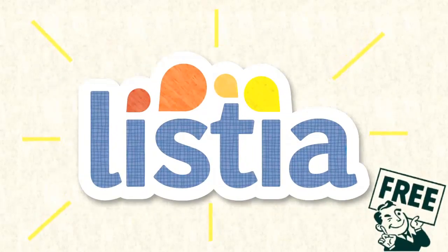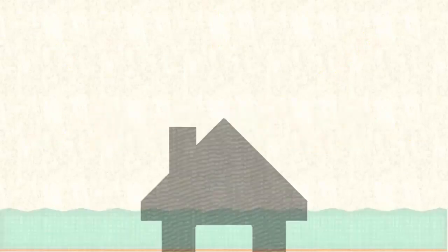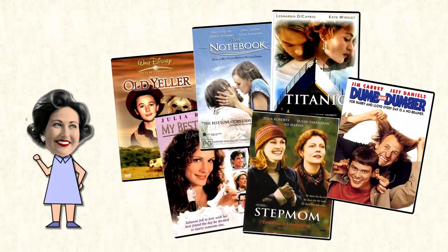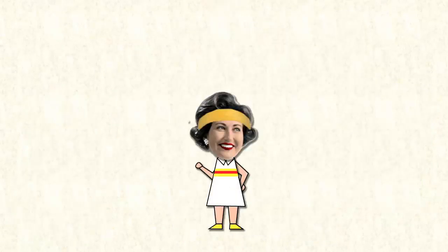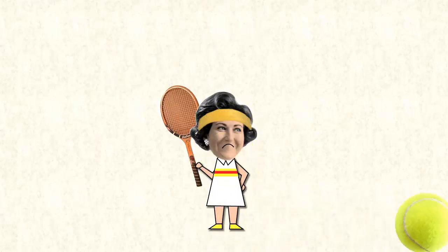Listia is a free service that helps you trade away the things you don't use for stuff you and your family will enjoy. It's easy. First, gather all the stuff in your house that no one uses anymore, like the toddler clothes your kids have outgrown, or those really sad movies you don't want to watch again because they make you run out of tissues. And maybe that racket in your garage that you used a couple times before realizing that tennis just really wasn't your thing. Yeah, grab that guy too.